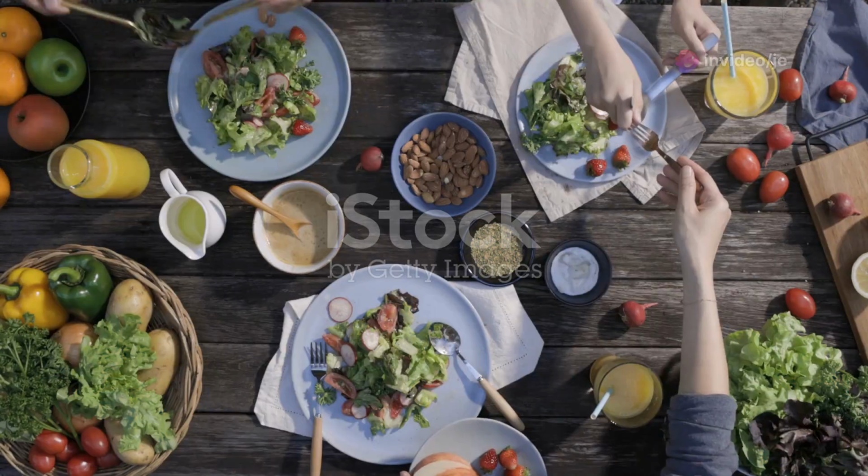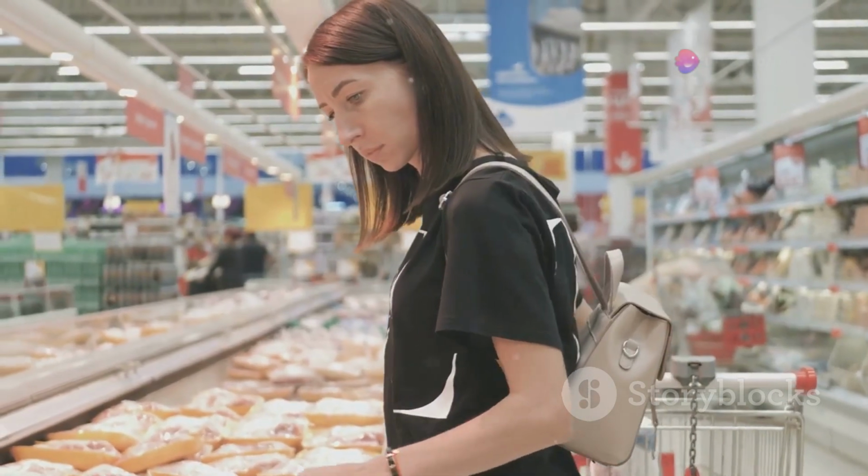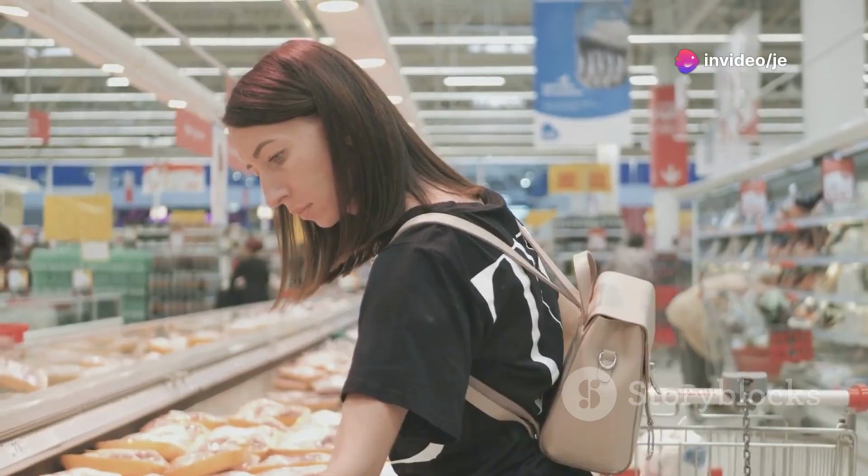We are what we eat, right? And that couldn't be truer when it comes to our skin. The food we consume directly impacts our skin's health and appearance. So, what should you be loading up on for that youthful glow?